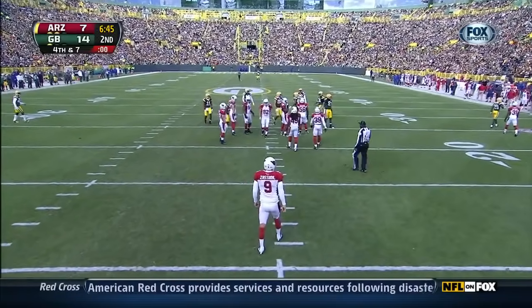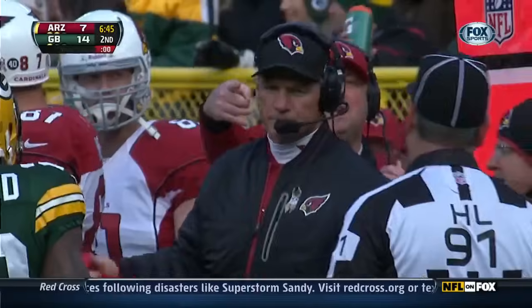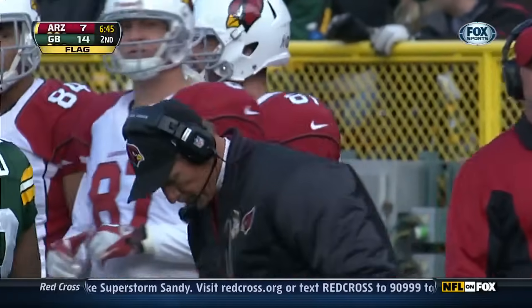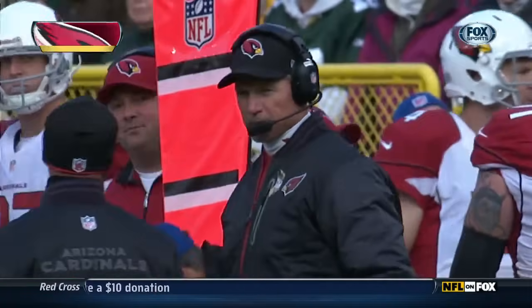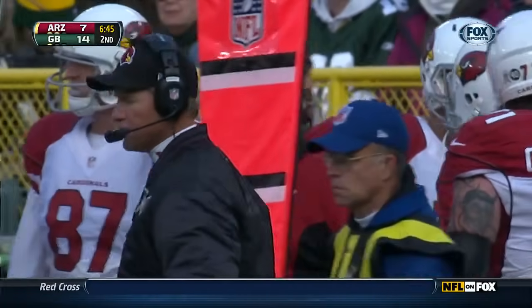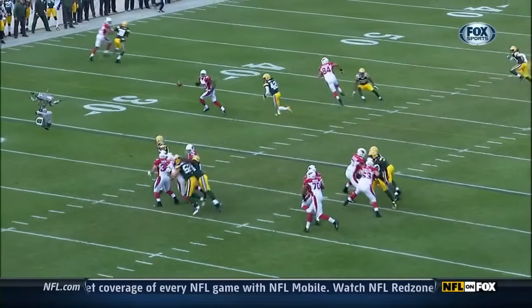Now they get a delay of game on top of it. Delay of game, offense, 5-yard penalty, still fourth down. Troy, that was really close to a catch and fumble by Doucette. He had it. They talk about an element of time and being able to make another football move. Really close. It was called incomplete. As you watch it again.